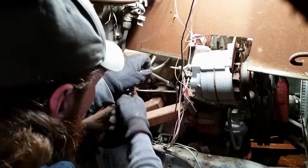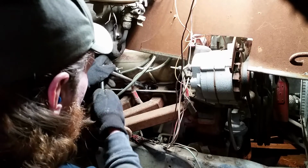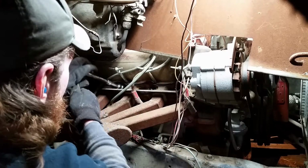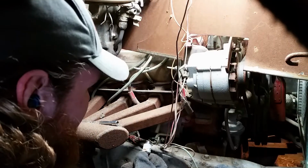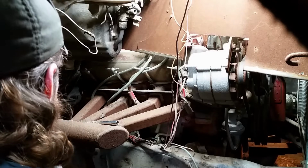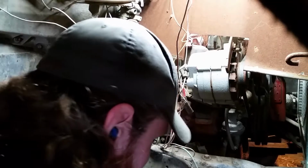Got a plug loose. Got another one loose. There's three. This plug looks really good. Should I? Well, no, I still gotta take them all out and put ATF in there.